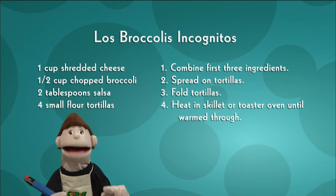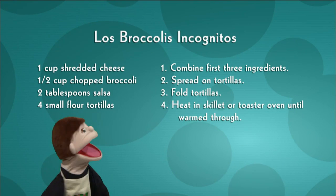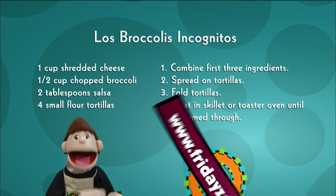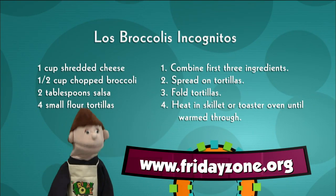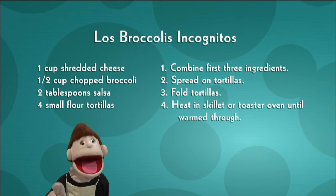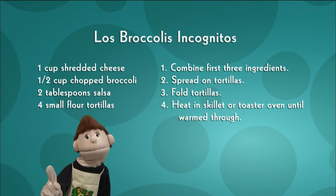Hey everyone, here's that recipe again. You can write it down, or go to our website and watch Earth Eats right on your computer. Eating smart is more than easy. It's super simple.